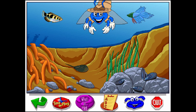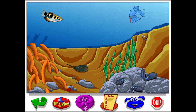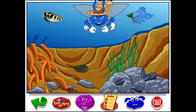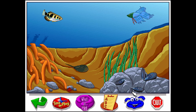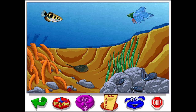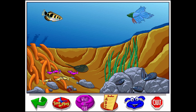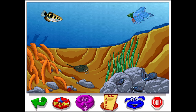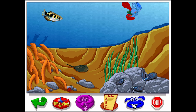That archer fish has the best spit pole ever made. That horseshoe crab is one of the oldest living creatures on Earth. It looks like Muscle Beach under here.